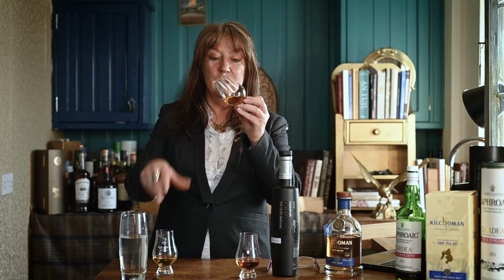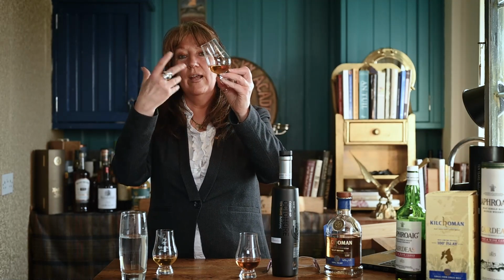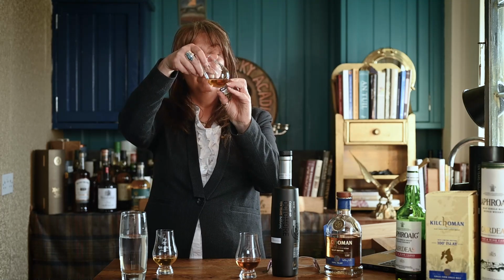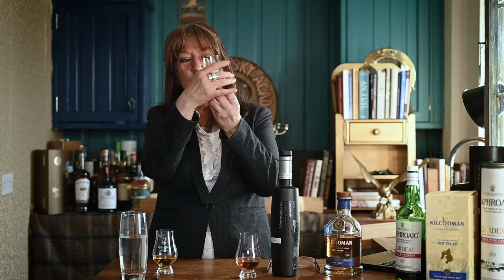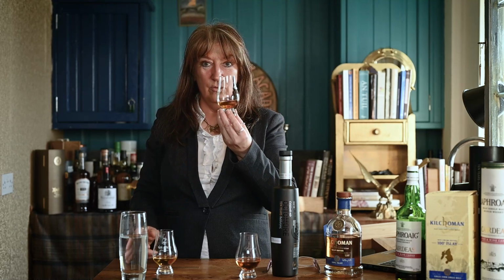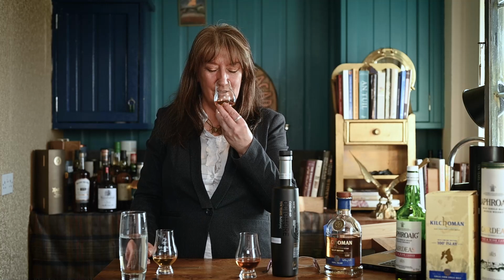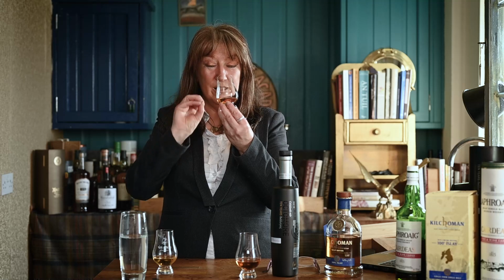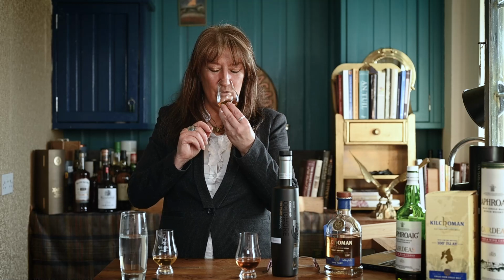Legs, well, this is 10 years old, not that much older than the Kilchoman. Because it's a creamier whisky, the legs behave differently. You can see them, it's maybe more like curtains coating the glass, like that. Okay, we're going to nose it. Lovely, it's got lovely sharp notes, but it's also got a kind of sourness, a milkiness, a creaminess to it. There's a lot going on with the Octomore.